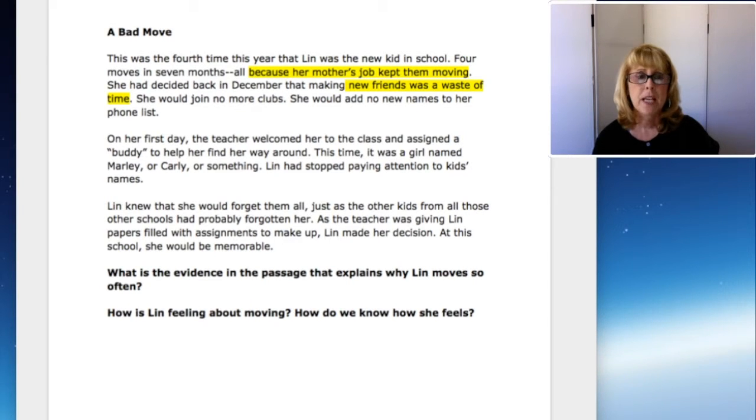to that story. So in this one, the very first paragraph is about a girl, Lynn, moving to a new school, and she's not happy about it, and it explains why she's moving, because her mom has a new job. So if we were reading this, the student would read it, and then at the end, I would ask some questions. An example would be, what is the evidence in the passage that explains why Lynn moves so often? So why does Lynn have to move?